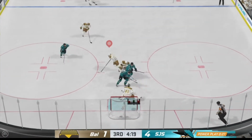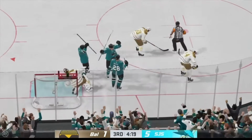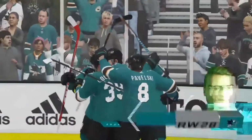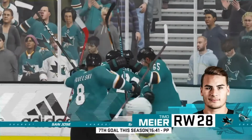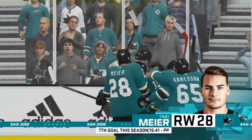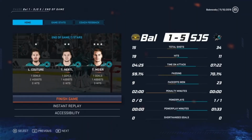Here comes Meyer. Meyer on the break, and he is going to put this one past Halak as Halak just too much pressure there for the one-on-one save. And Timo Meyer with his 7th goal of the year. It's a power play goal here in the third period. And that would do it as the Sharks bury the Baltimore Burgers 5-1.